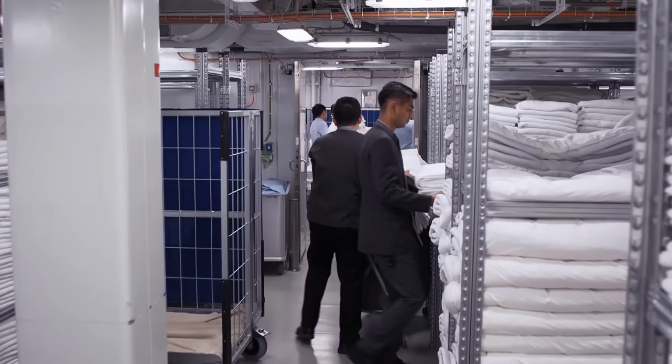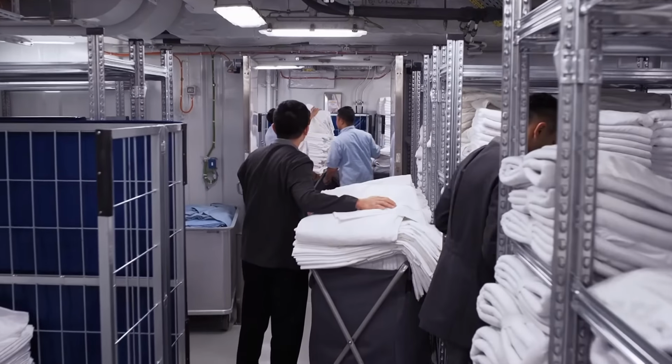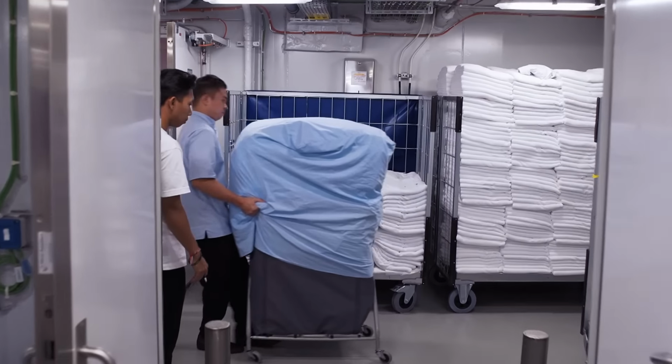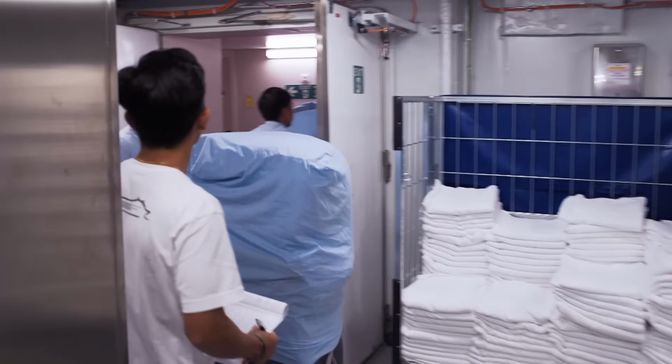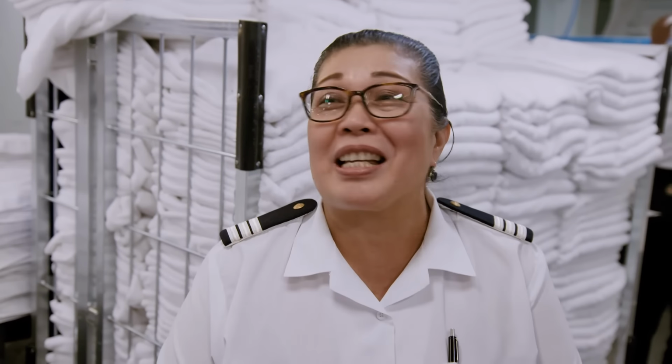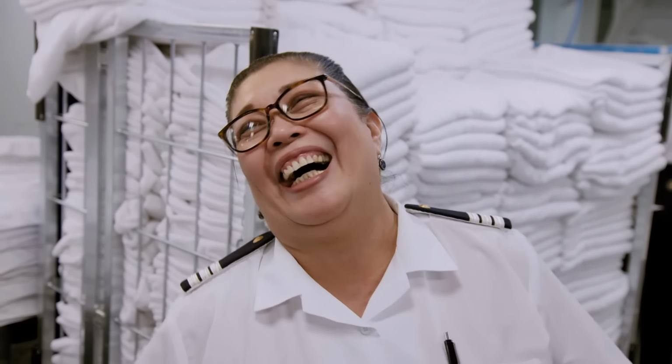It's very beautiful. With a turnaround time of 1 hour, the newly cleaned, dried, and pressed laundry is ready to go. I'm very proud to manage this huge operation. I am just as proud as a cow. How did I say that?